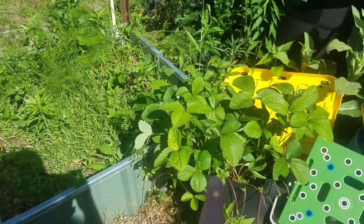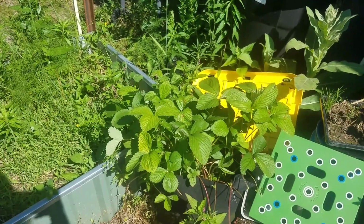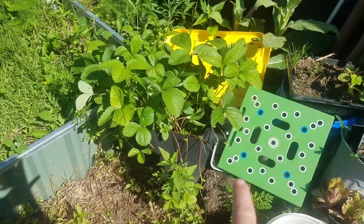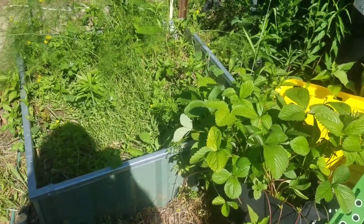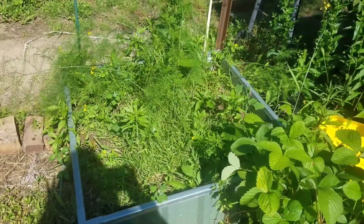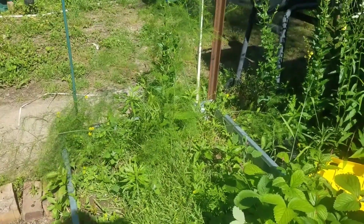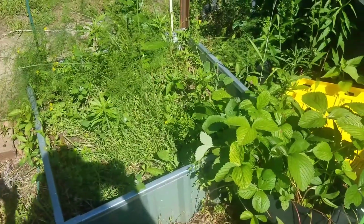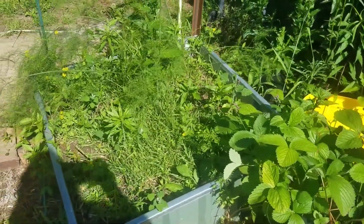This is a wild strawberry that I've put into this grow bag to kind of help it propagate, get a little bit healthier, and I've been stealing runners from it to put elsewhere. This is my asparagus patch. Now it is almost done for the season. I'm still getting a few little ones out of it. I do just let it go. I will let them go to seed, and then I chop them back and they come back next year.